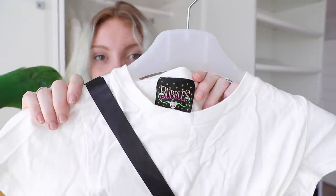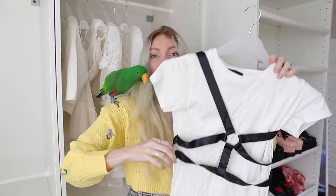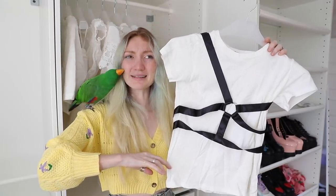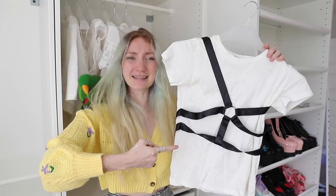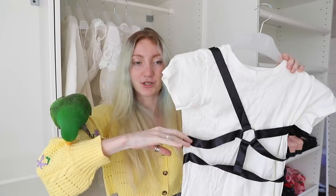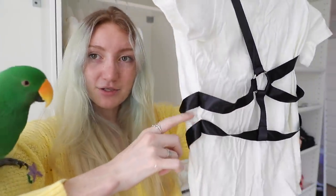All right, this next one. This is a brand called Bubbles, which I'm pretty sure is a Japanese brand. This is so unusual. This is a white t-shirt that has some sort of harness built into it. I've never seen anything like this before. The harness is actually sewn into the shirt. It's not just draped over the top. It's actually sewn on the side seams here, so you can't remove it.